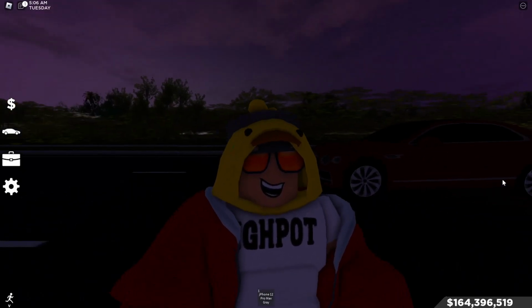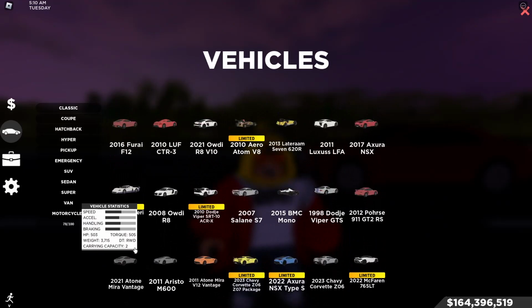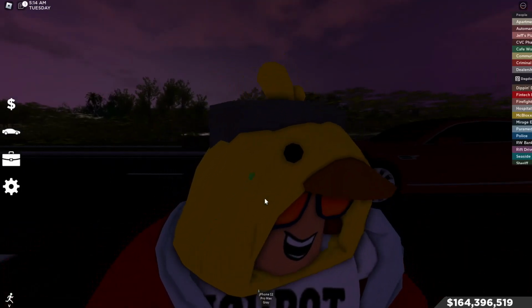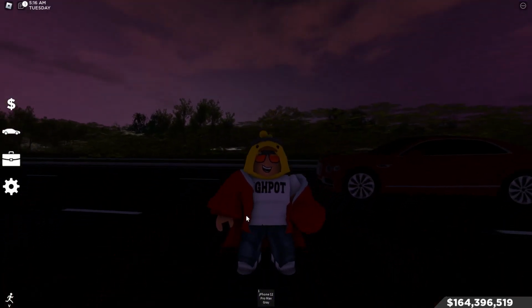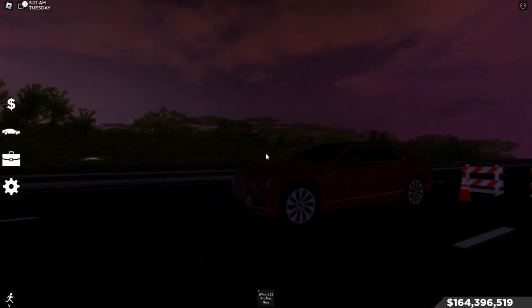Hey yo, what's going on guys, we're here, and today we're going to be doing a drag race between this Bentley Flying Spur against the 2011 Astro M600 inside of Los Altos, Florida. We're going to be doing a drag race between these two cars to see which one is faster and which one is obviously better in a drag race. Now, before we get into that video, let's go over a few things.